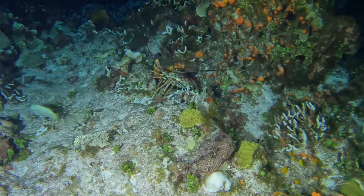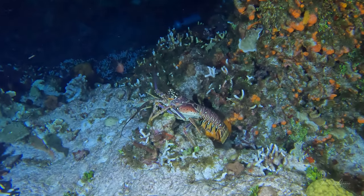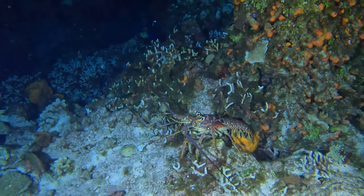Lobsters, with their impressive antenna and spiny exoskeletons, move gracefully over the rocky terrain. Their nighttime ventures involve scavenging for prey and seeking out hidden morsels among the coral formations.